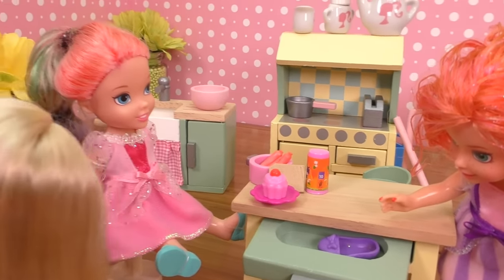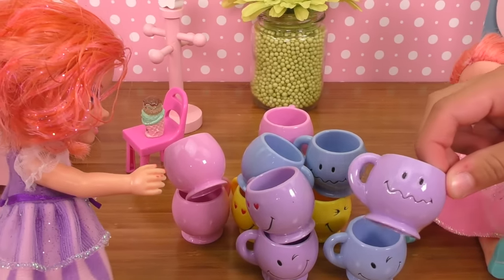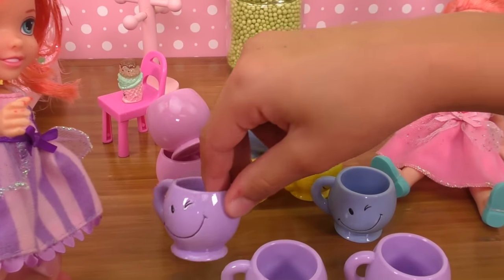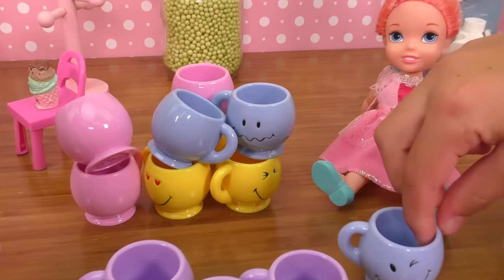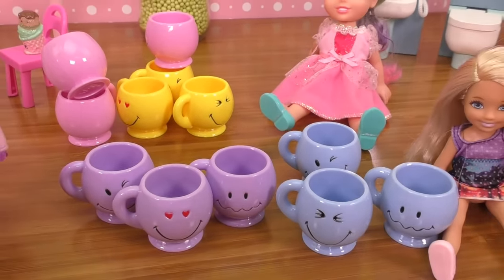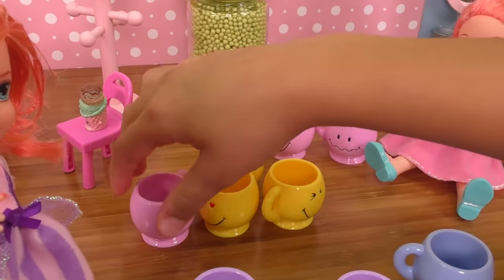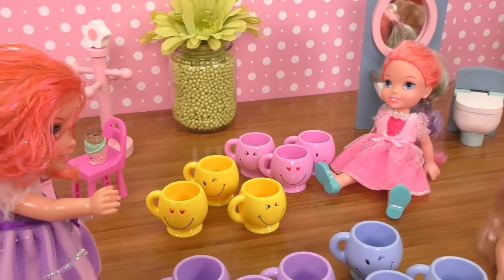Hey, guys, do you want to go play with some cool cups? Ooh, got these smiley face cups. Look at this one's face. It's really funny. Looks like this one's face really likes something. And this one is winking. These three are all purple cups. Oh yeah, you're right. And look. One, two, and three blue cups. Yeah, they're so funny and cute. I want to get the pink ones because my dress is pink just like them. One, two, and three. This one's face is so funny. I like it. Yay, happy face cups.